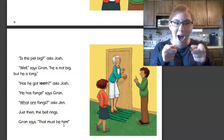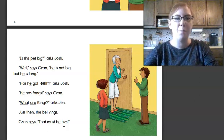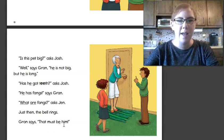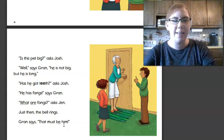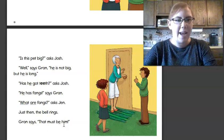Now, your job is to go tell someone about this story. Tell them what happened first, next, and last so that they feel like they read it.